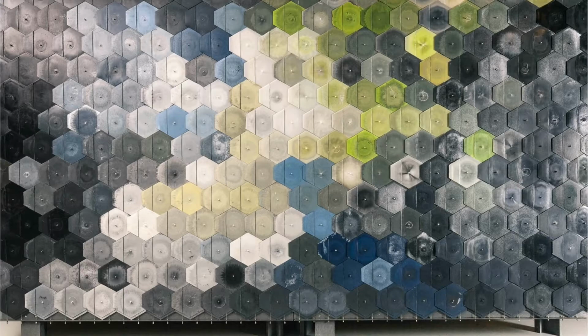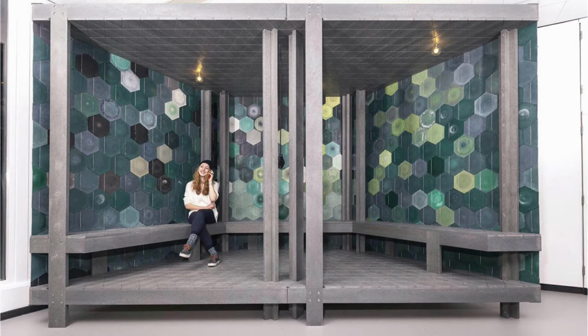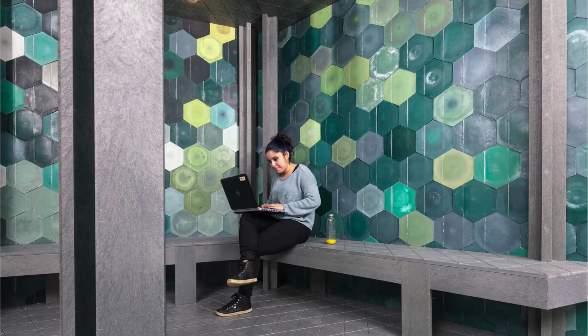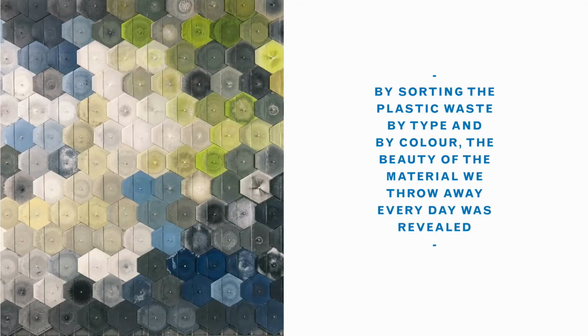And this is actually what we made. We made some walls for the university. And here you can see one of these little rooms we made. The gray is also recycled plastic from the Gova Plast company. So everything you see here is recycled except the girl and the lamp. And it's all household plastic. And every tile looked different.